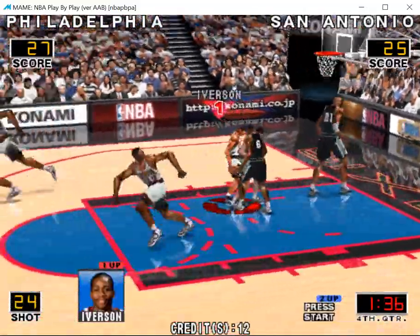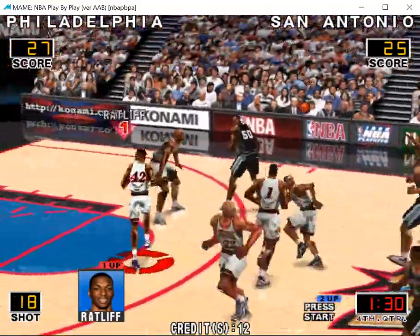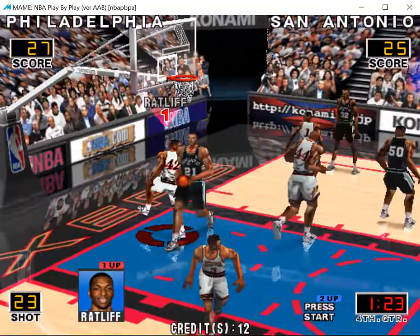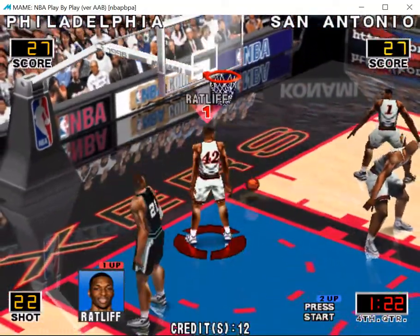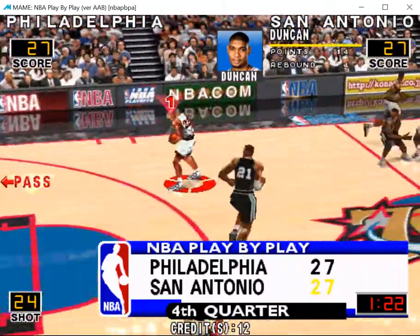Iverson blocked by Avery. Turnover by San Antonio. Johnson ahead. You gotta want it. Duncan. Payton slams for two. They tie up the score.